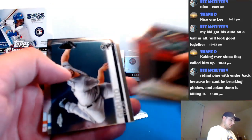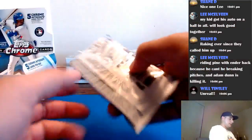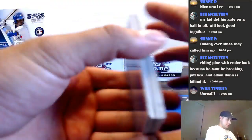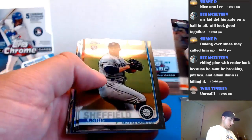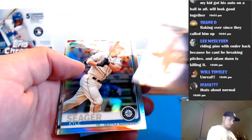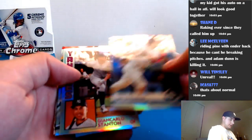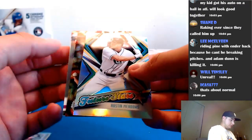Raymond Laureano, Peralta, Giolito, Willis Urias, and Grom. Last pack. Let's get another color. And another short card. Wow. Aguilar, Longoria, Sheffield, Birdie, Guzman, another Tatis. Nah, it's not a refractor though. Kyle Seager, that's a refractor. Giancarlo Stanton, 84. Austin Meadows, and it looks like a gold wave. Just a regular gold wave.